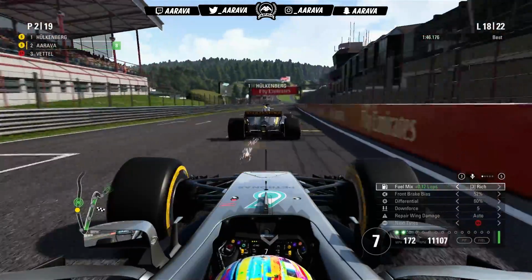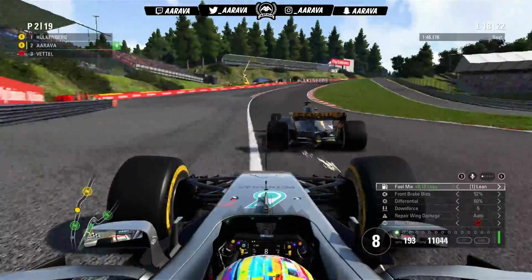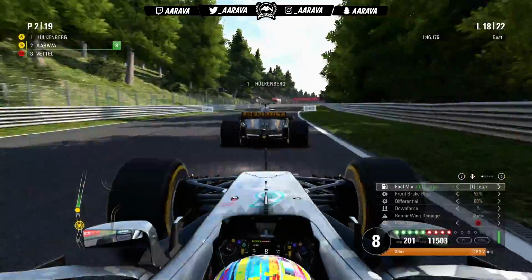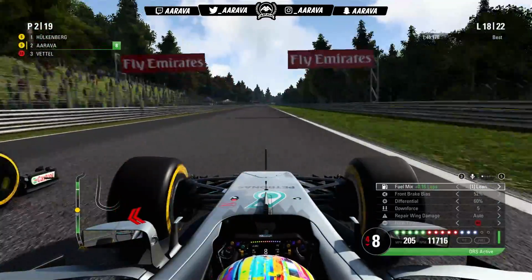Obviously I was in lean mixture trying to save some fuel. We went back to standard. Now we're into rich trying to close up on him. But yeah, Hulkenberg with an absolutely amazing exit and a dive bomb and a half into turn 1. But we're patient, and we have DRS now as we entered and crossed that line behind Hulkenberg before Rouge.